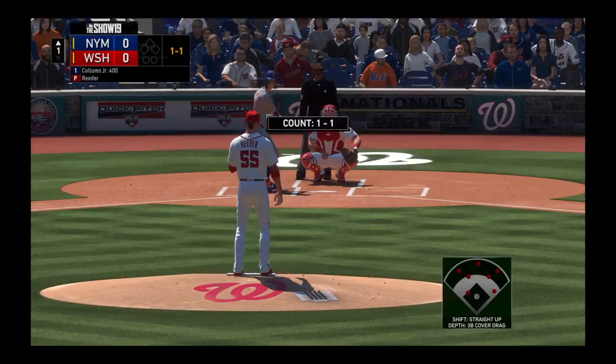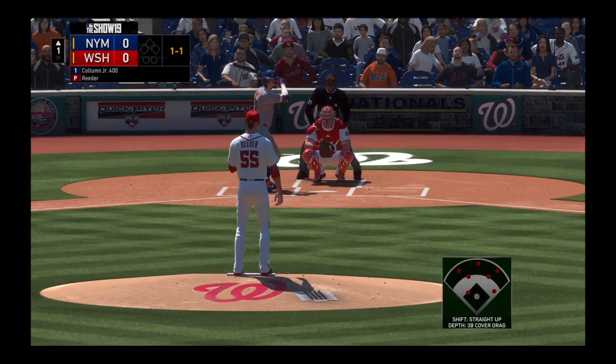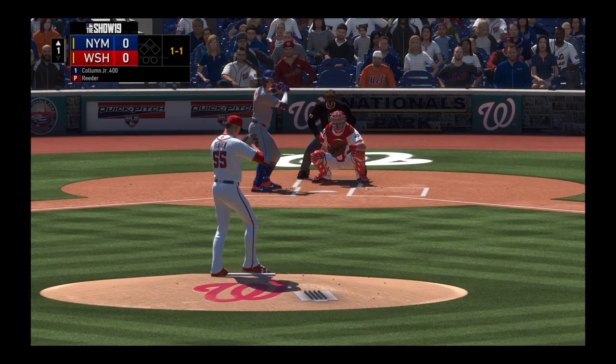Into the box now, Grady Holland. He will lead this one off today. The 1-1 home.